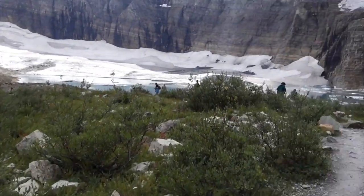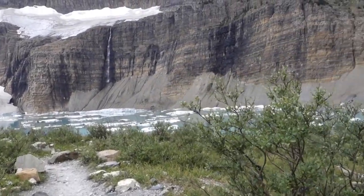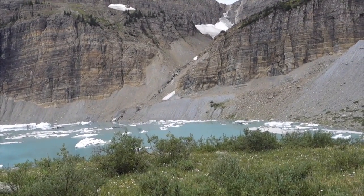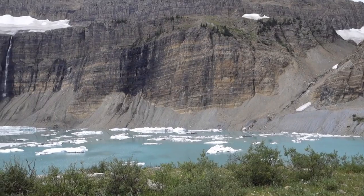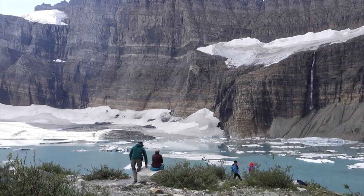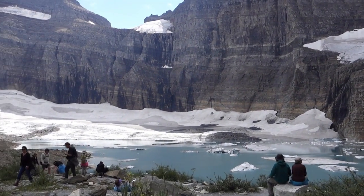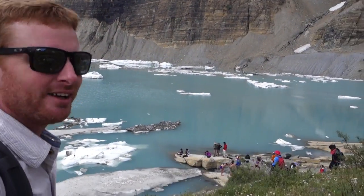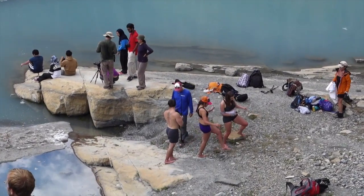All right, guys, after 3 hours of hiking, I think we're about here. We are at the lake, our destination. Oh my goodness, look at this, guys. Well worth it. Beautiful. Hours, but this is awesome. They're actually swimming down here. I can't believe they were swimming.